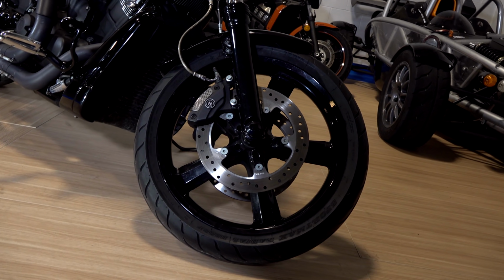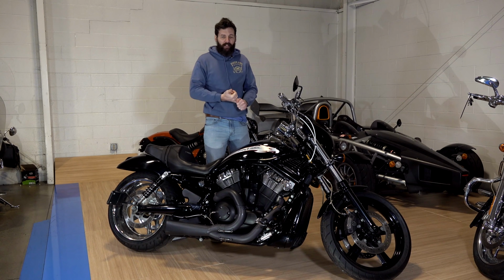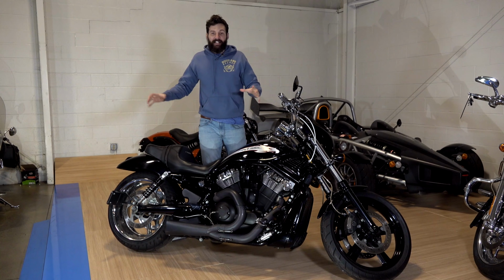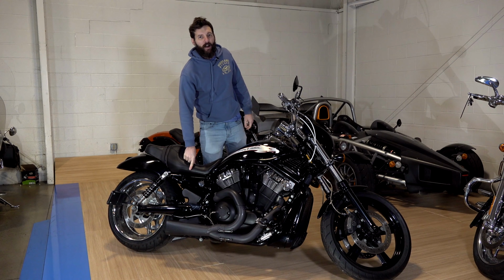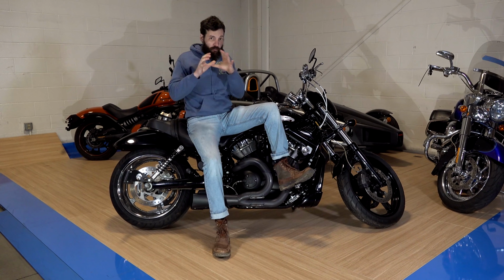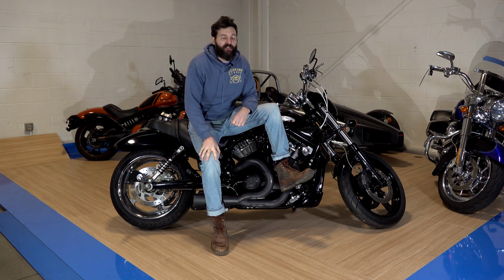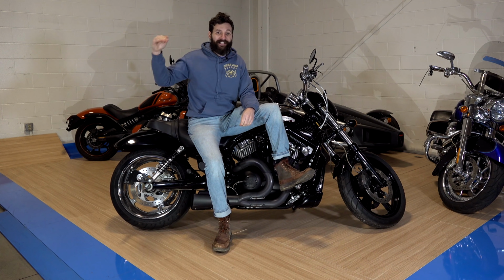But this is the CVO V-Rod. And if the V-Rod itself, the normal V-Rod, was not bad enough and tough enough for you, when the Custom Vehicle Operations gets their hands on one, they turn it into a bona fide monster. The CVO team made over 50 changes to the V-Rod for it to be able to put the CVO badge on top of it. 50 changes. Taking the price tag from $16,000 to $26,500.